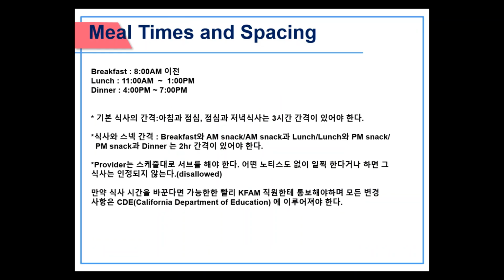Meal times and spacing. Breakfast must be served before 8:45 a.m. Lunch between the hours of 11 a.m. to 1 p.m. Dinner between the hours of 4 p.m. to 7 p.m. Spacing of major meals. Breakfast to lunch and lunch to dinner must have a 3-hour gap from beginning of meal to meal.